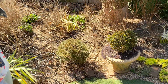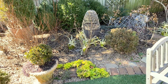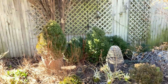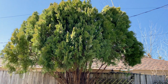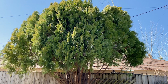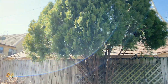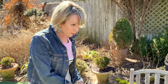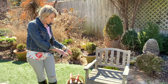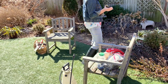And I did have some splaying on this old arborvitae here, but it seemed to bounce back pretty well. So I was happy with that. Things are a little bit more resilient than we think they are when we're just in angst over all of the damage that's been done. So here is my aggregation of all of these things that I'm going to tell you about, the things you need to be doing now and a little bit later.